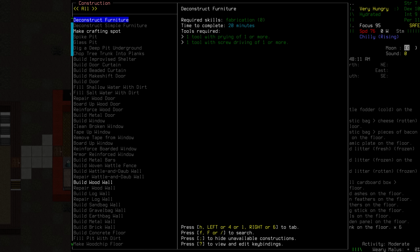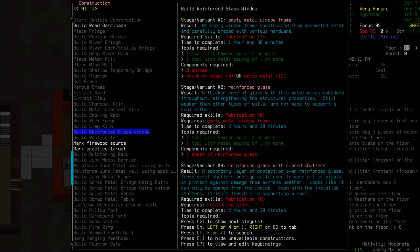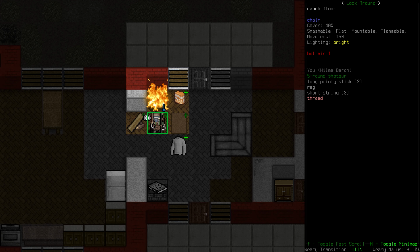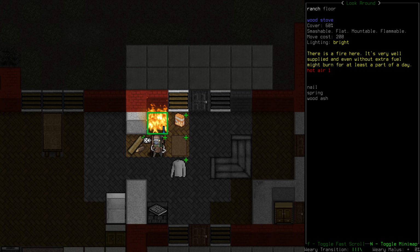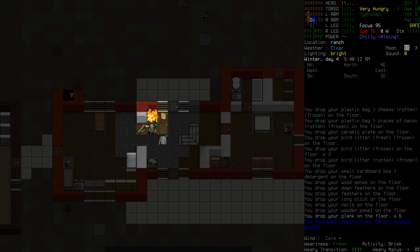So let's go into our construction menu. We should be able to designate a spot specifically as a firewood location. Okay, there we go. Mark firewood source. And we're going to go ahead and I believe, okay, it did just mark that one there. Fantastic. So while we're here, if we need to put more wood into the campfire, we will. Which is great. This one is still going for a little bit longer. It does say it's very well supplied, so I think it's going to be good at least for a little while longer.